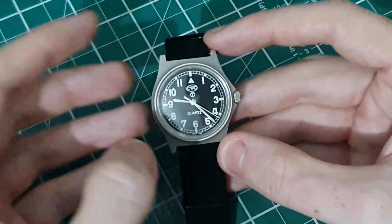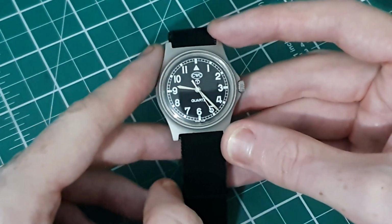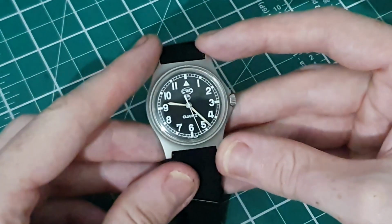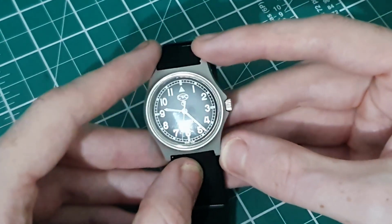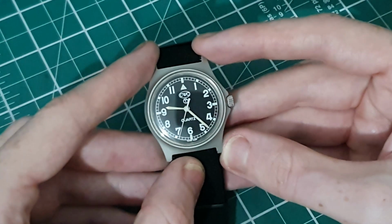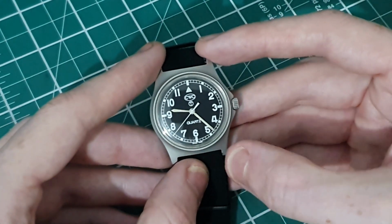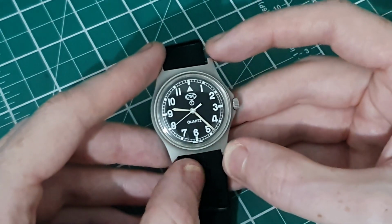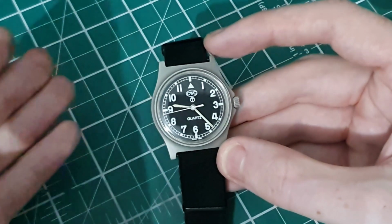We have a mixture of a sword and pencil style handset here. Nice sword style hour hand, which just about reaches the hour numerals, and this very long pencil style minute hand, which reaches all the way to the edge of that minute track. I really do like this minute track around the edge. I think that's a really nice and legible type of design. Really flows with the military type of feel of this watch.